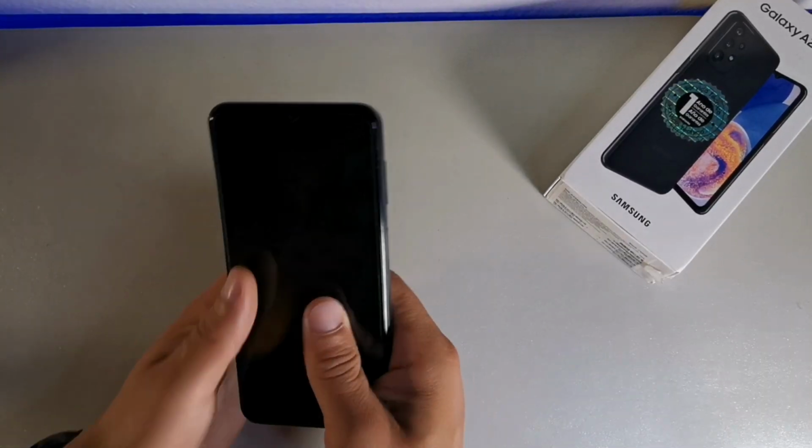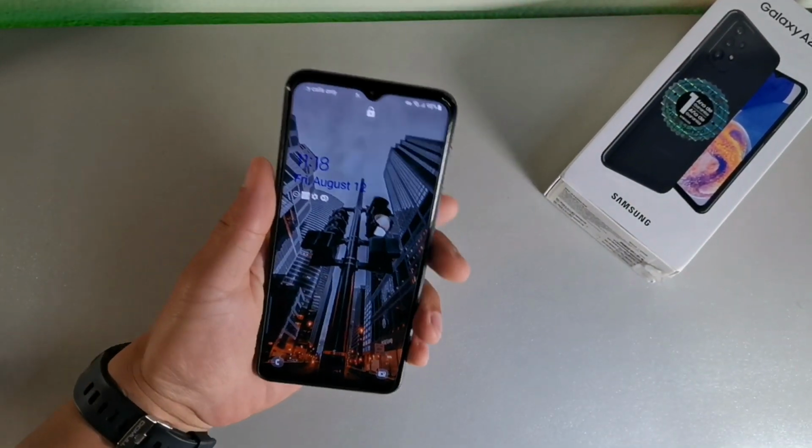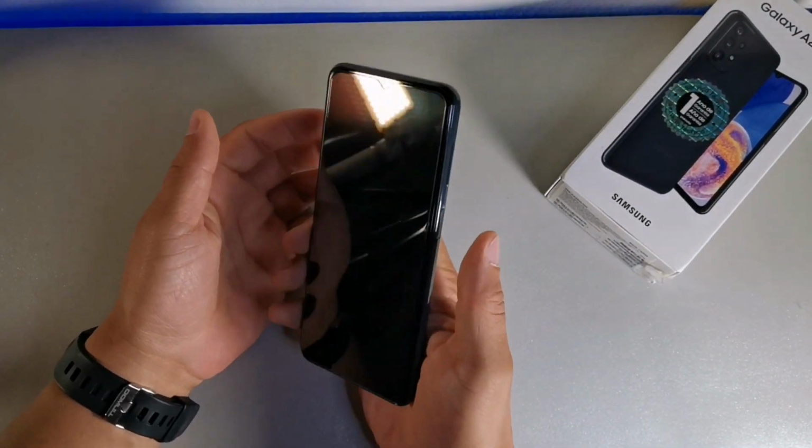But let's just take a look at this device and see the new improvements that we're going to be getting with this latest software that's going to be released to the Samsung Galaxy A23.